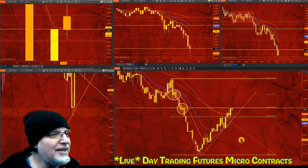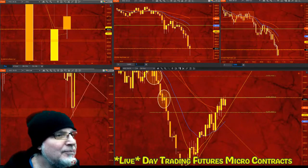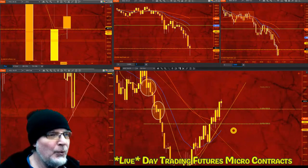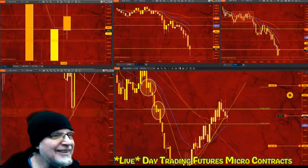There's a trend line here. Let's see what happens. It's touching yesterday's close. It's in the Fibonacci zone. There's red. It's popping back through. Okay. Should go. Ooh. It's okay. Order filled. Give it a shot. Come on.